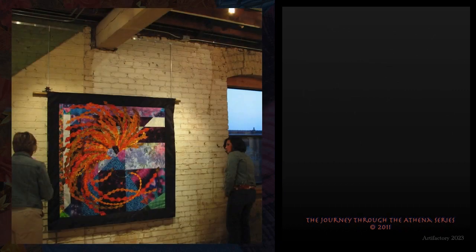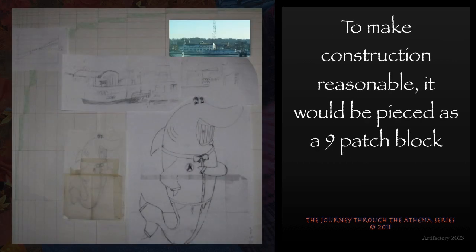Adding the hair was a completely new project. I was weaving. Strands had to go over and under one another. It took me a week just to get the hang of it. With Venus MV08 behind me, I could begin Carcharodon's construction. To make it reasonable, it would be pieced as a 9-patch square block, or with blocks of different size. Usually in a 9-patch, they're all the same size.